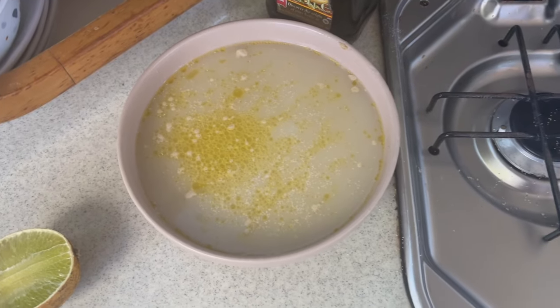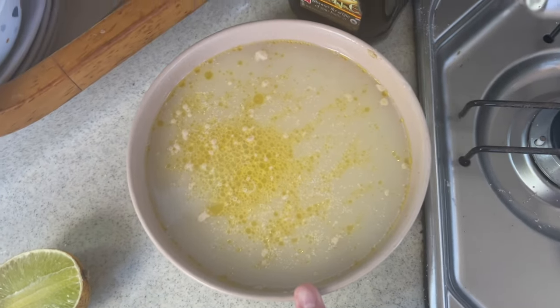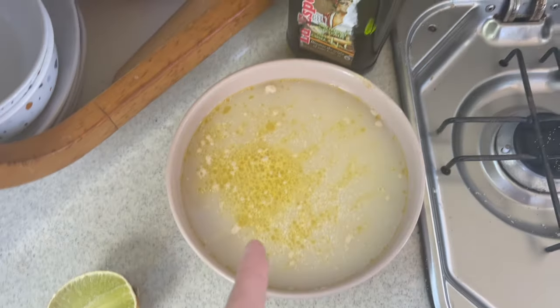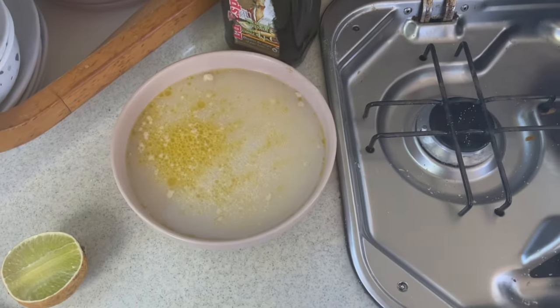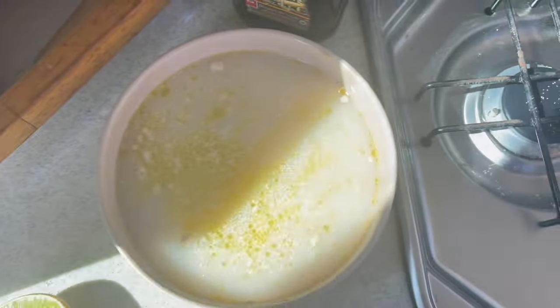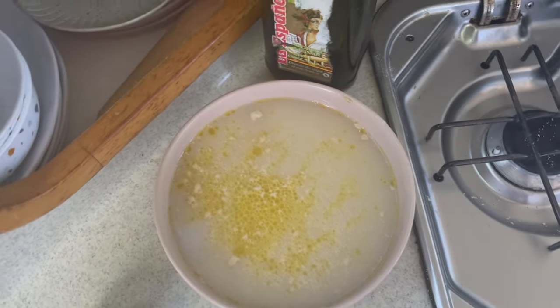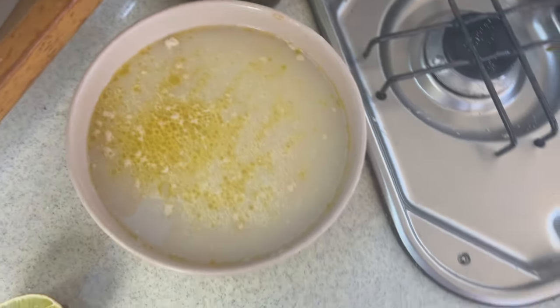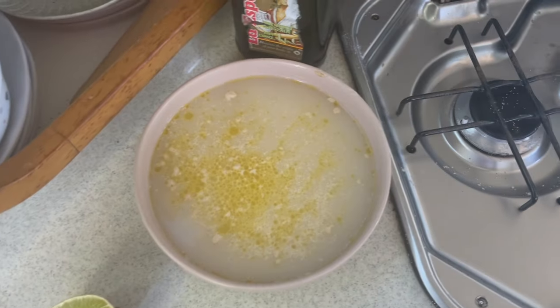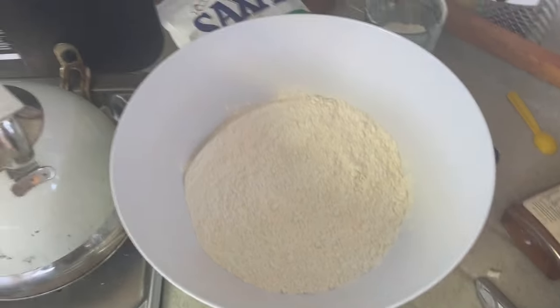Alright, update. Third attempt. The first one of these was really good. The second one, I think I put too much oil in it and it was too hot, so it didn't really rise. Let's see what the third one's going to do. I just spilled my third packet of yeast everywhere. Ren finds it hilarious. And the first one I had too much flour, so it was really dry.